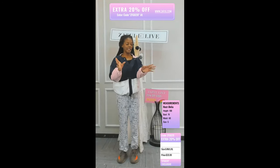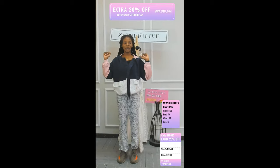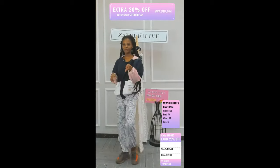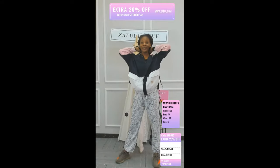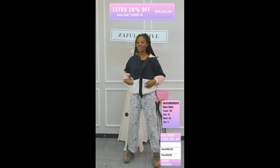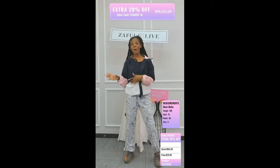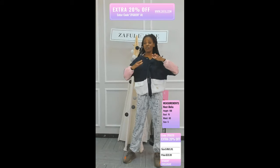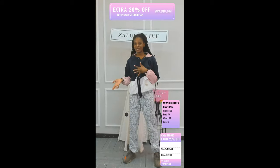Yes, and this is the other one that we have. So we have three different types of this sweater, okay? And the size that I'm wearing right now is the small size, even if it looks big. We have small, medium, large, and extra large. So if you want it more oversized, you should definitely get a medium size.